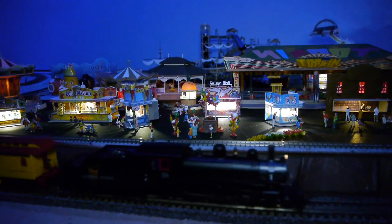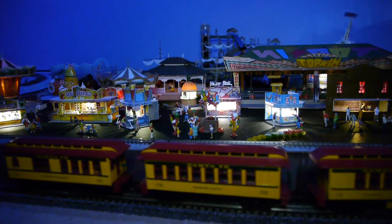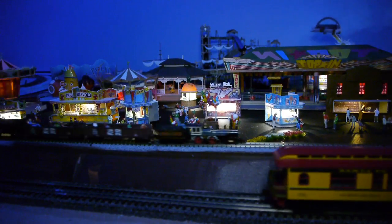You can do scenery, structures, in this case an amusement park. Never mind, you can also model trains. It's just really, really fun.